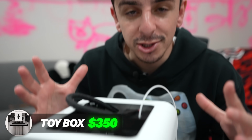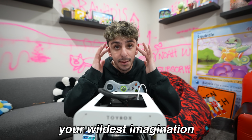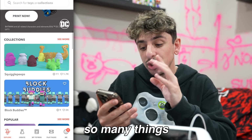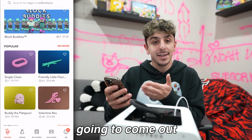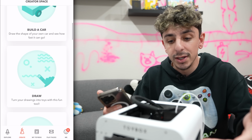Next up, we have the toy box, which is pretty much a 3D printer for kids. So you can pretty much print anything your wildest imagination can think of. It comes with an app that you download, and on the homepage, you could see so many things that you could just print out. And it seems unrealistic. It's like, there's no way it's gonna come out like this, but you could create a block buddy, you could build a car, you can even draw something and it'll print it out right here.